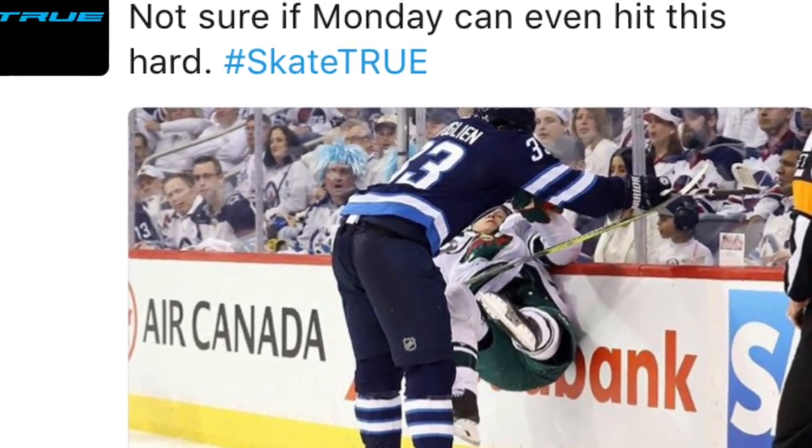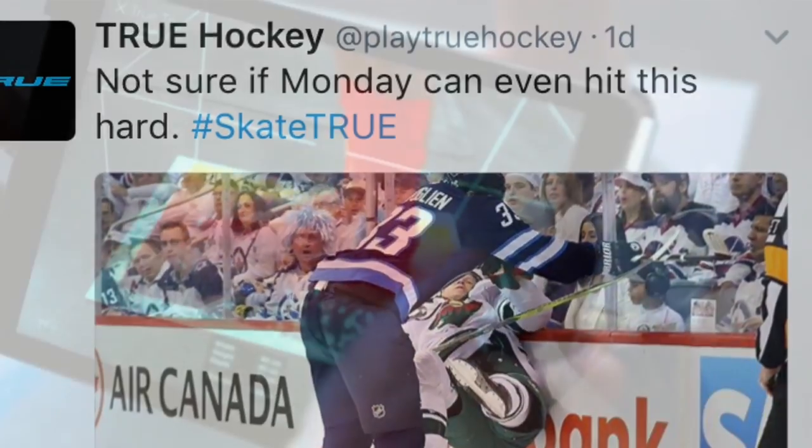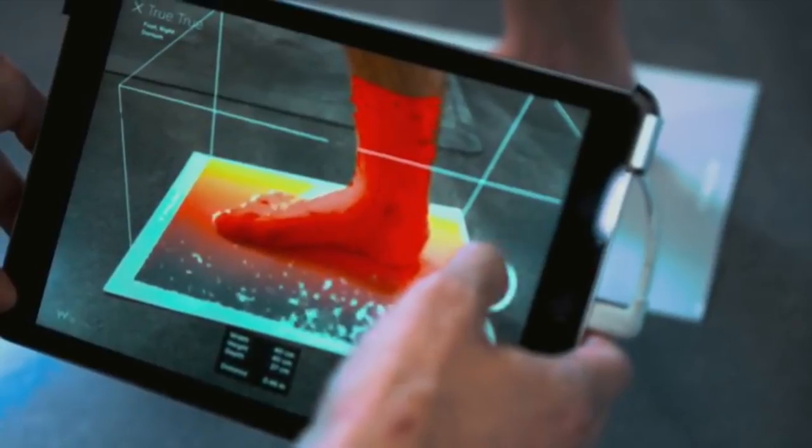I think they would benefit greatly from doing two things on social media. First would be to show how their skates are made. They need to dive in and show the exact process of how they're made and how this makes them different from the other skates, which ultimately makes them better.